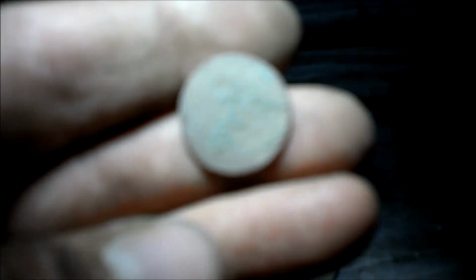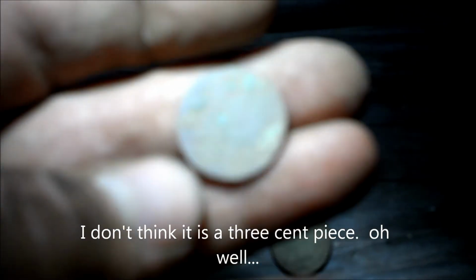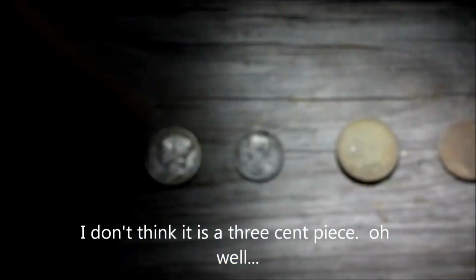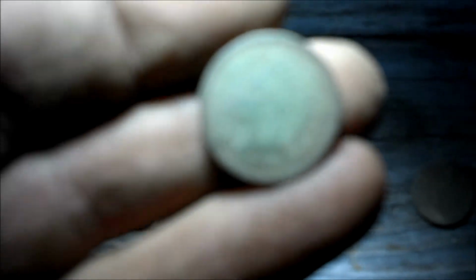And let's see, I'll go to my coins. My good coins. I think that this is a, no, I'm just really guessing here, but I think this is a 3-cent nickel piece. It's the right size, and it came up real low like nickel. It looks like nickel, and I can't see anything on it. I'm going to try to get home and clean it up. We'll see what happens. This is an Indian head penny, 1906, I believe.